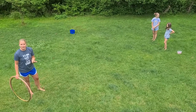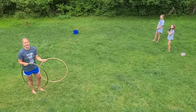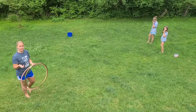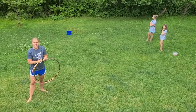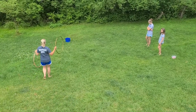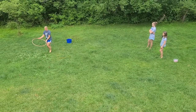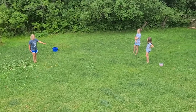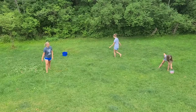Now the third game that we're going to play is a hula hoop game. So you need 2 hula hoops. If you do not have hula hoops, you could also play this on the cement, your driveway, and you could just draw circles with chalk on your driveway. So I'm going to place 1 hula hoop here, and then I'm going to place a hula hoop further away. Okay, so 1 closer, 1 farther. They're going to get their balloons. Get your buckets of balloons.